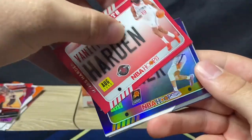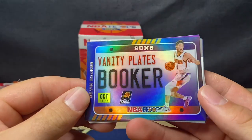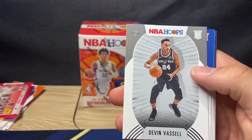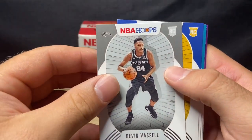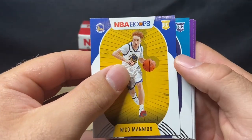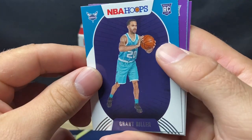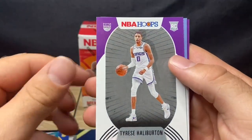NBA Hoops, what do we got? Same thing, but we got something shiny with Devin Booker. Your rookie behind, Devin Vassell, whatever. I don't know how to say it. I haven't been watching a lot of NBA Hoops. Nico, that's the right color. Is this LaMelo? Oh, darn. Grant Miller, darn. Tyrese, there we go.